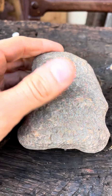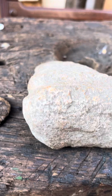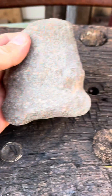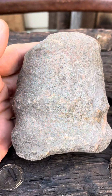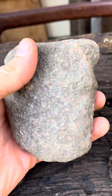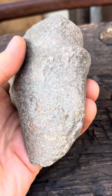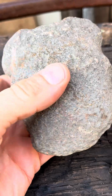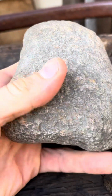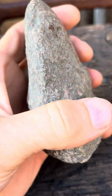Oftentimes people can go to Native American expos or relic shows and purchase arrowheads in bulk, not knowing the history of each individual find, where they were found, which could help associate them with a certain nation of Native Americans. And they'll say that in their listings. They'll just say, unknown, and that's it. So you're just buying an unknown, gorgeous, ancient object.